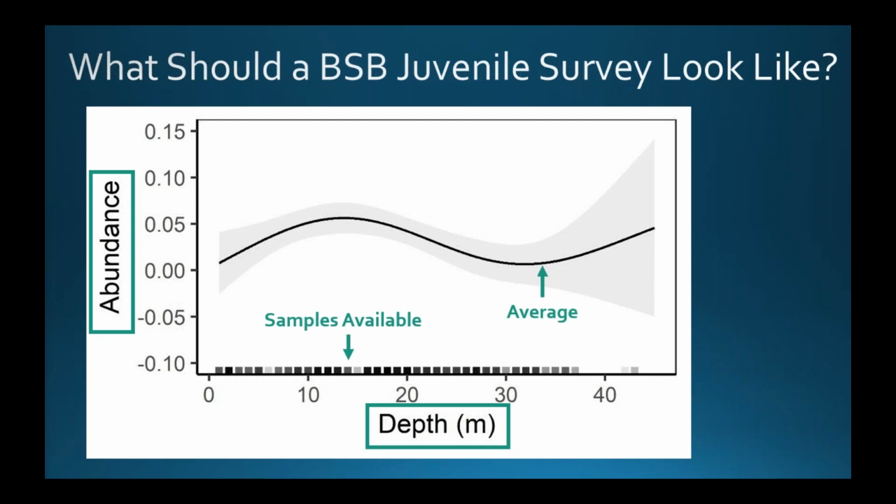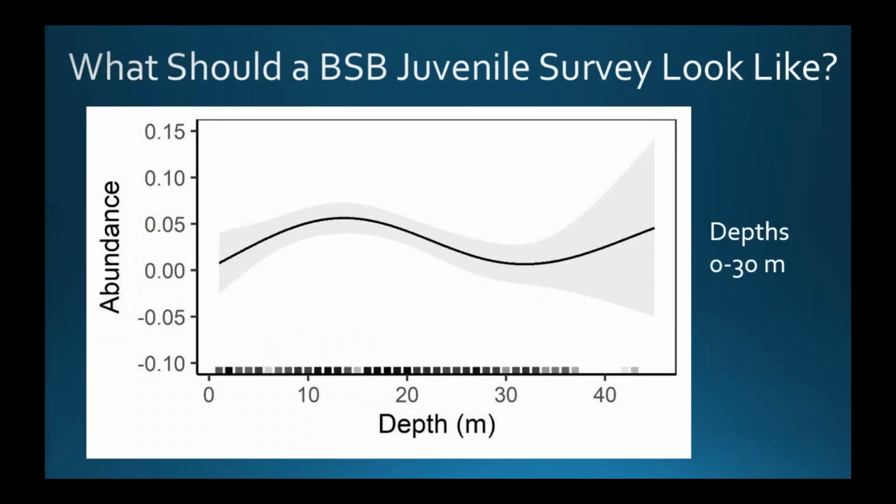The average abundance is the black line, and the variability around the average is the gray shading. So in terms of the depth sampled, we found that there was a peak in abundance around 15 meters, and there was fairly low variability around that abundance in that shallower range as well. Whereas the variability got much higher the deeper we went. So this really suggests focusing on shallower depths for the survey compared to something like the full chevron trap survey that goes out to 100 meters.